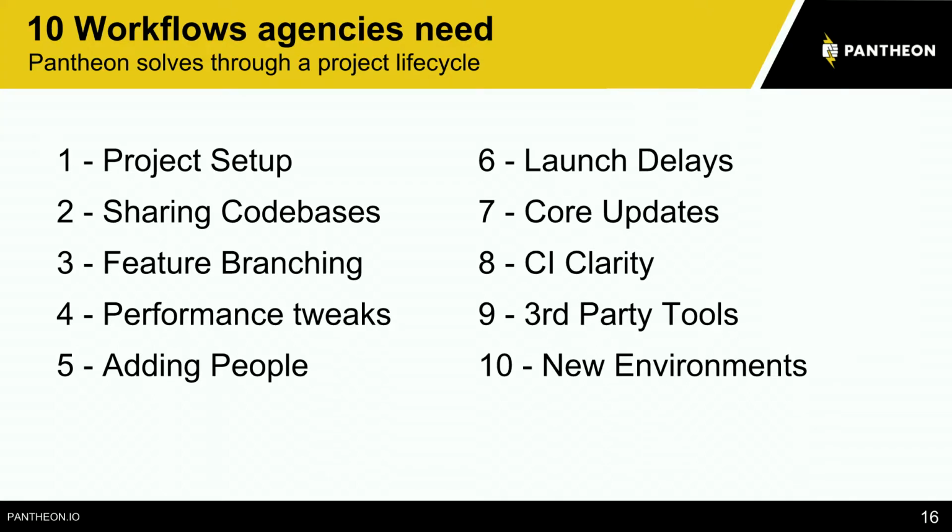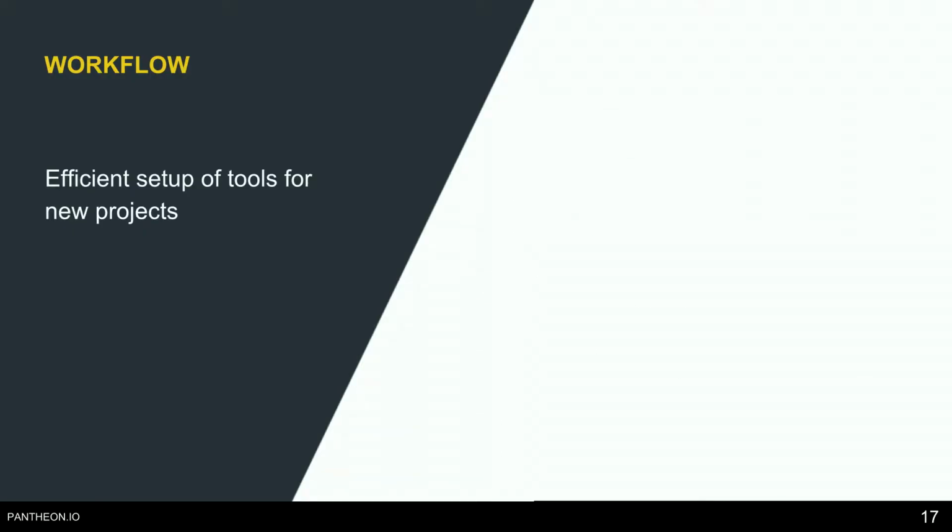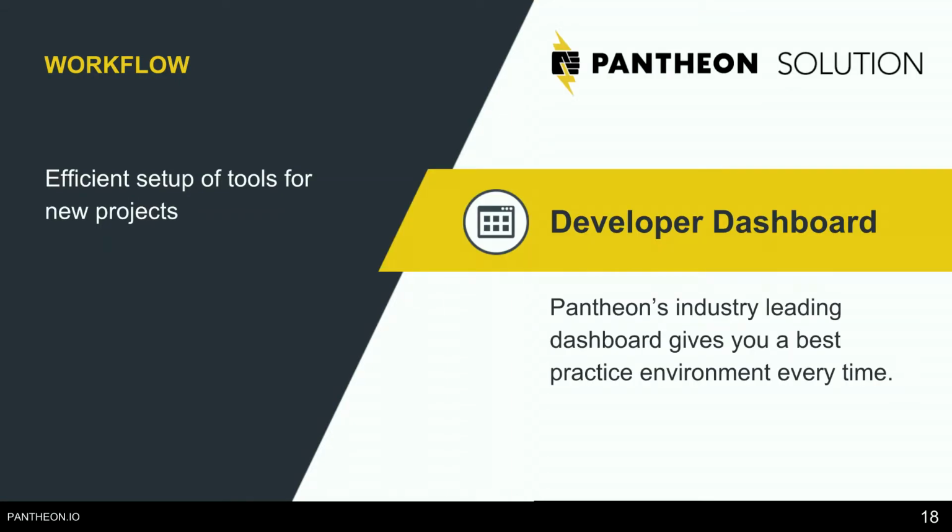All right, first things first. Agencies want an efficient setup of tools for new projects. They want to be able to get started on a project really quickly without having to do a lot of manual work. So Pantheon's solution for that is the developer dashboard.